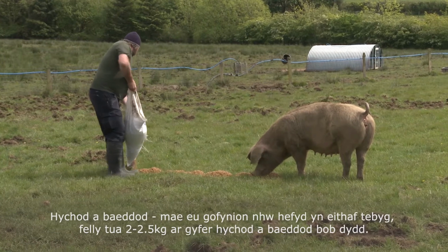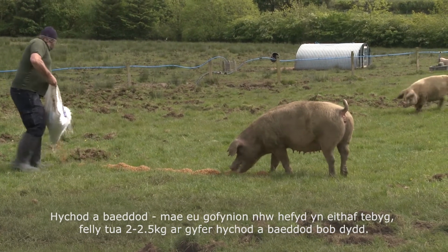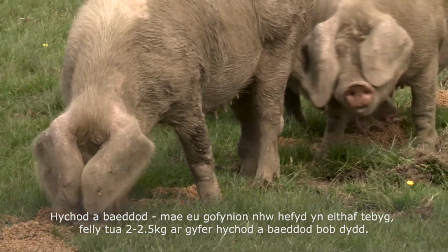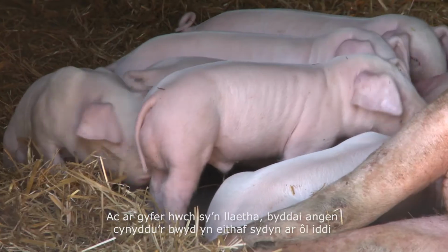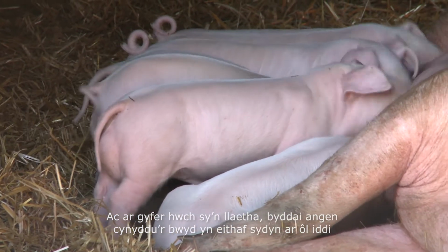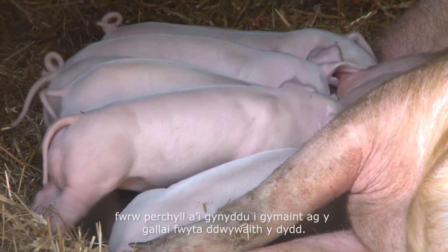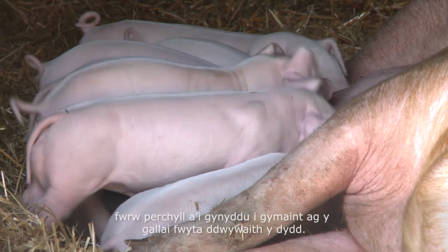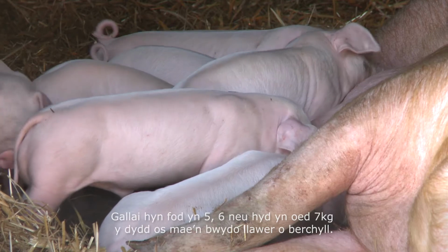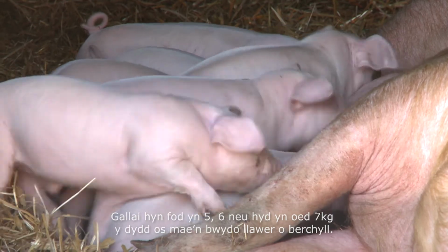Sows and boars, their requirements are also similar to that, so around about 2–2.5 kilos for sows and boars per day. And a sow that's lactating, you would need to build up the food fairly quickly after she's farrowed, and build it up to as much as she can eat twice a day. This could be 5, 6, even 7 kilos a day if she's got a lot of pigs on her.